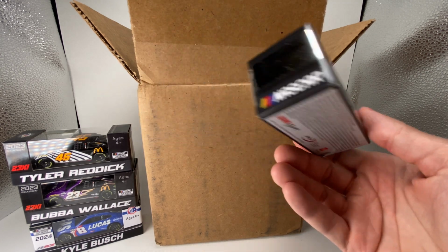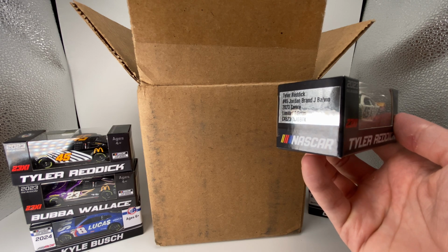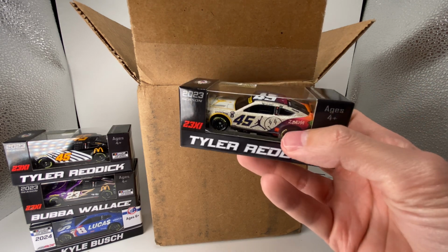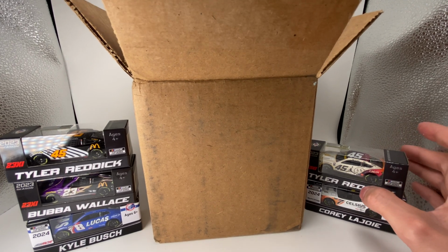This is an awesome paint scheme. If you're wondering what the official name of it is, Jordan Brand J Balvin. I have no idea what the actual paint scheme is, but I think it looks pretty cool. I like the Jordan Brand stuff.